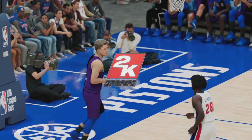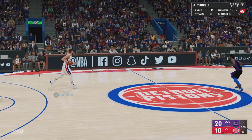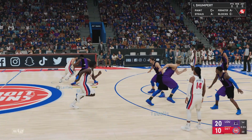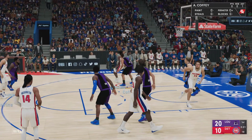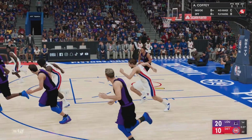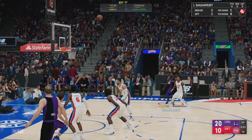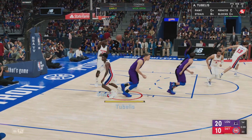Dominating at both ends of the floor. And give them credit for approaching this game with the right energy and intensity. This team has attacked every chance they've gotten. Now here's Diallo. Can't convert off the spin. Here's Shumpert. No good on the triple.